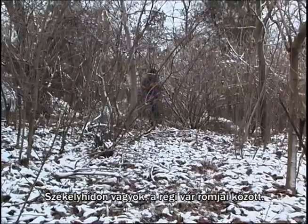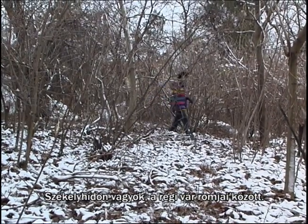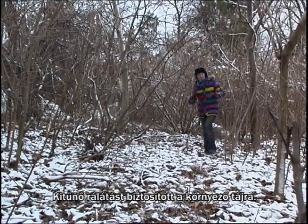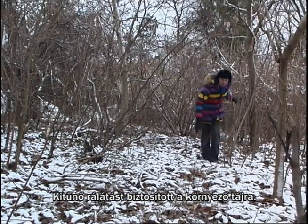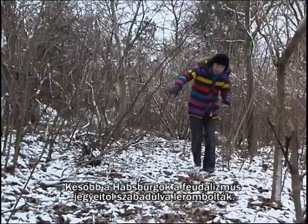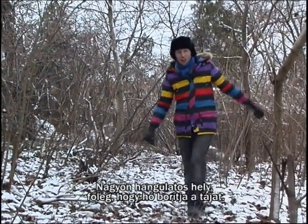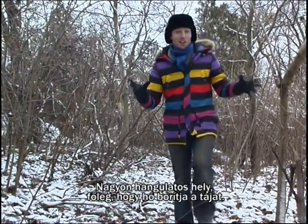I'm in Szekélyhíd now, exploring the ruins of an old castle. It was built by the Zoyomi family in the 15th century, commanding a view over the surrounding region. But it was later destroyed by the Habsburgs as part of their program to get rid of feudalism in the region. It's a very atmospheric place, especially covered in snow.